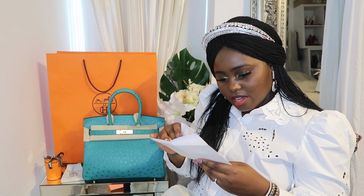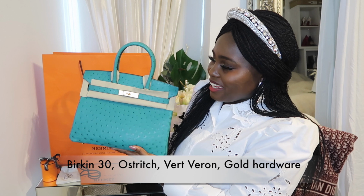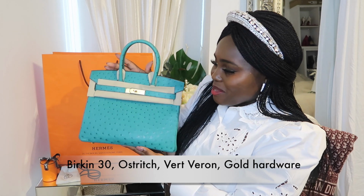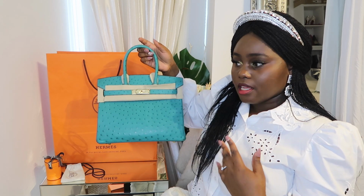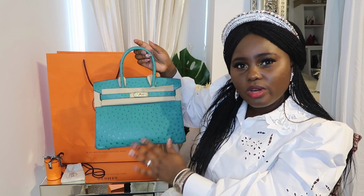The name of the color is Vert Veron. This is my Birkin Ostrich Vert Veron gold hardware bag. The Vert Veron color is actually a new color for Hermes. The sales associate was telling me it's brand new for autumn winter 19, a turquoise sort of color.